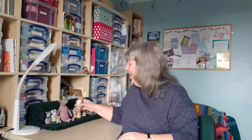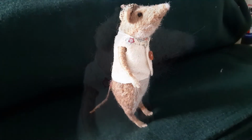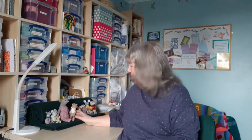I have got one mouse here that I didn't make, which I love so much. I think by a lady who called herself Little Forest Felting, but who I can't find on Etsy anymore or anywhere. But he's a beautiful needle felted mouse with a lovely little acorn cap. So he's really lovely. I haven't got into needle felting yet, so something still that I might try.